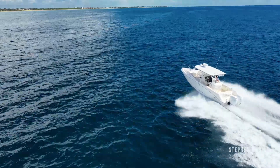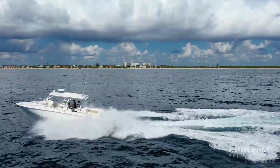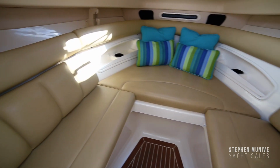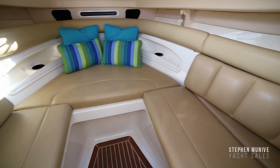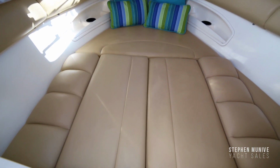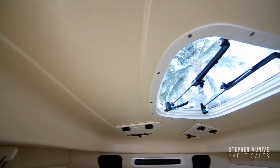The SmartCraft display will pleasantly show you top speeds above 50 miles per hour and cruise speeds in the 30s. Walking down into the cabin, you will find enough space to sit as well as sleep. Air conditioning powered by shore power is appreciated for those weekend trips to your favorite marina.